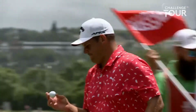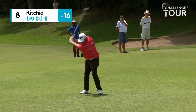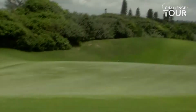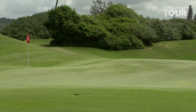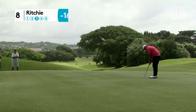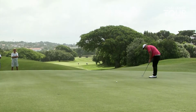8 was special, probably one of the nicest drives I hit all day. We had perfect yardage for a nice 4-iron. Taking aim at the par 5 in 2, it's a smooth swing. He finds the front edge of the green, and that is what's left for eagle. Hit a perfect 4-iron to about 25 feet and managed to nail the putt. JC Ritchie for eagle, and to really take this tournament by the scruff of the neck.